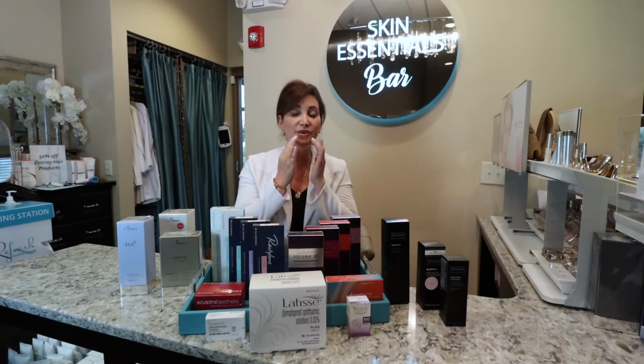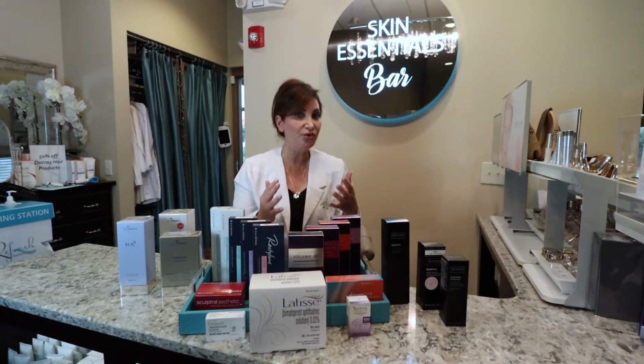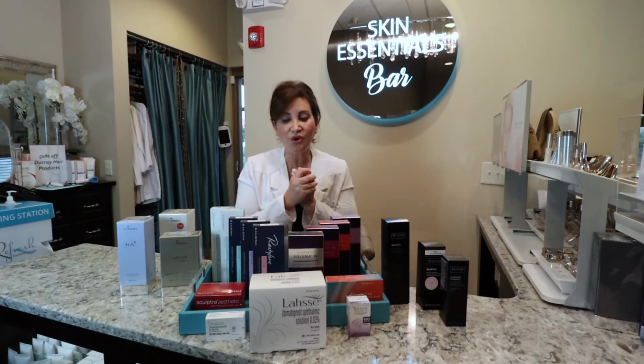At the same time, we typically want to give a little support in the lower face. We can even work into the jawline. We now have a new indication for Voluma to the chin and for jawline enhancement and contouring. We use Kybella, which is an injectable agent, or CoolSculpting for neck fullness and for just contouring the neck. So a wide variety of things we can do with dermal fillers today.